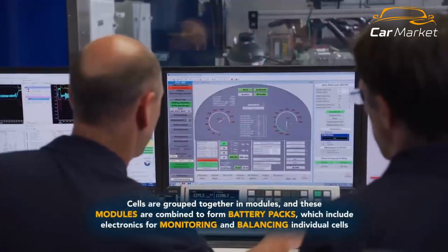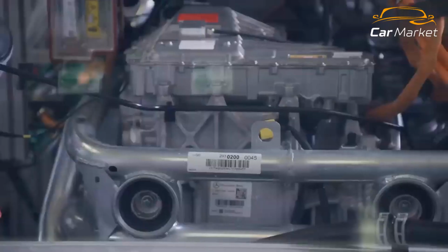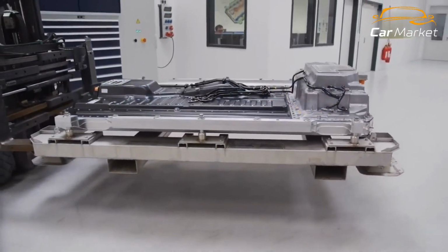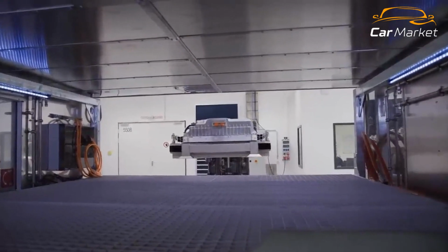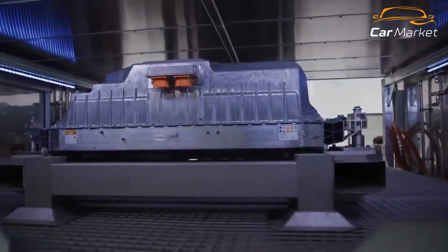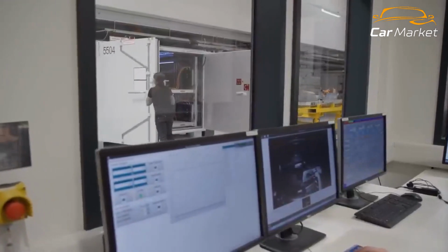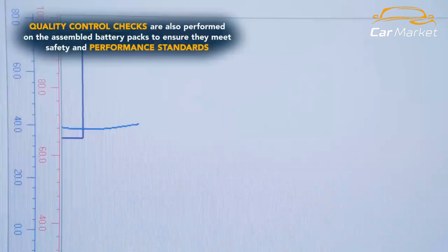Cells are grouped together in modules, and these modules are combined to form battery packs, which include electronics for monitoring and balancing individual cells. Cells undergo rigorous testing to ensure they meet quality and performance standards, including electrical performance, capacity, and safety tests. Electric vehicles' batteries are usually assembled on the bottom of the car to lower the center of gravity as much as possible. Quality control checks are also performed on the assembled battery packs to ensure they meet safety and performance standards.